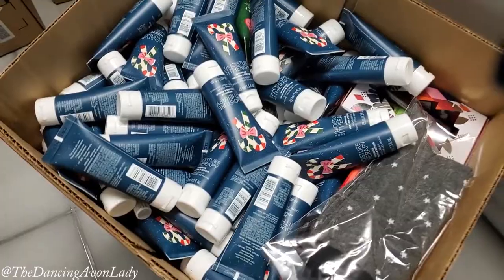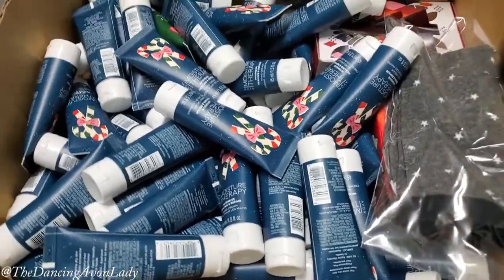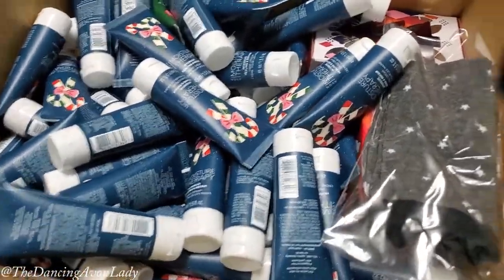Box number 5. Took a while to get that box open, but oh my goodness. Let me show you the top of this box. Check that out. That's a lot of hand creams. I have a pretty good idea how many hand creams there are in there, but we will count them all. But let's go through everything else first.